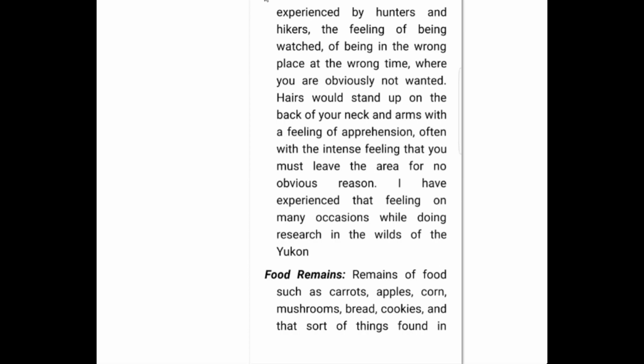Same with you and us. If somebody kept coming in your room while you were trying to sleep, would you keep sleeping there? No, you're going to move to another room, or you're going to get real upset really quick. So I tell people, just stay out of their bedding areas. There's no reason for it. If you're going to look around, get in, get your evidence, get out.